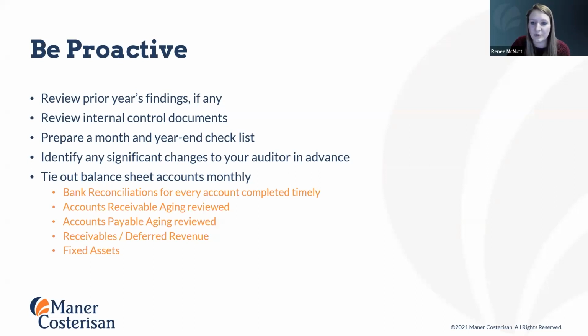Some important items to consider for your month-end checklist may be bank reconciliations for each account completed timely, accounts receivable aging reviewed and tied back to the balance sheet, and same with accounts payable aging. Have a work paper to tie out grants or dues receivable and grants or dues deferred revenue. Review your fixed assets monthly and make note of any additions or deletions, and keep an active work paper of those items or update your fixed asset management software if you do have one.